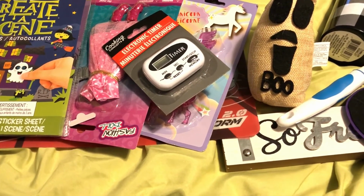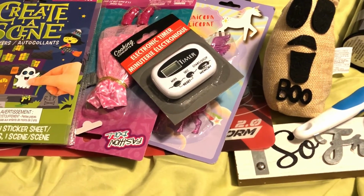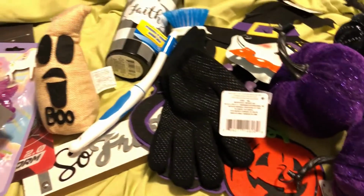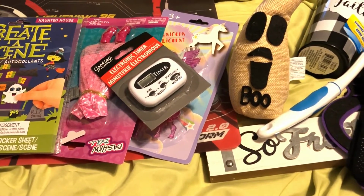So finally I got myself out to Dollar Tree, and that's what we're going to do today, a Dollar Tree haul. I've been doing so many Dollarama hauls lately, but today it is all about Dollar Tree. And here's a little glimpse of all the items that I got. I definitely went there to check out their Halloween.